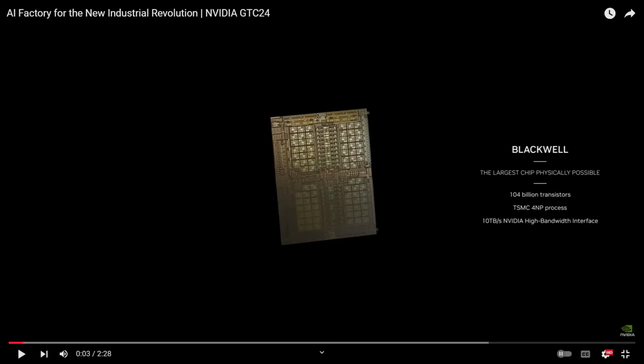We are going to be laying out a Hyperscale Datacenter using Revit. And right now we're going through the NVIDIA AI factory for the new Industrial Revolution presentation. What you see is the Blackwell, the largest chip physically possible.